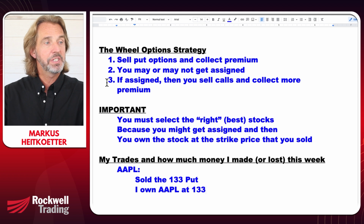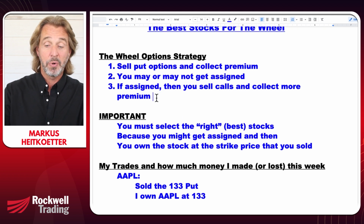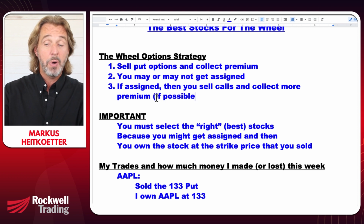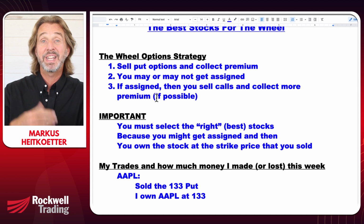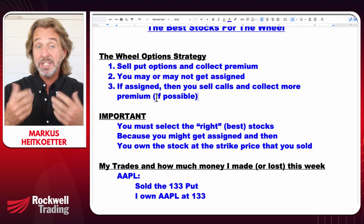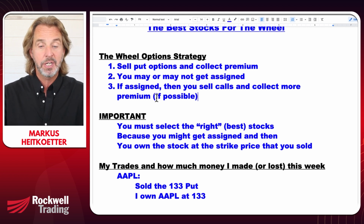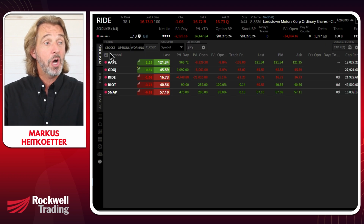Because let's talk about this here. If assigned, you sell calls and collect more premium. And this is the important thing, if possible. And here's what it means by if possible. If possible means that I can collect enough premium that I'm making at least 30% annualized. So this is my criteria. Your criteria here might be different. So I got assigned Apple, and I have not been able this week to sell any calls.